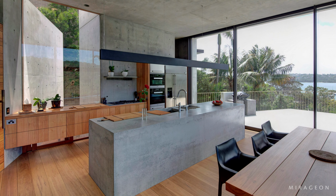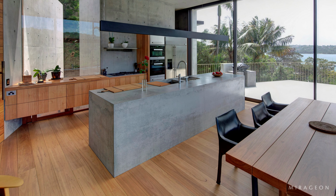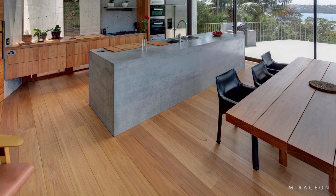The house is located directly opposite Balmoral Beach in Sydney, Australia. The central point here is how the building contributes to this beautiful location and its surroundings.